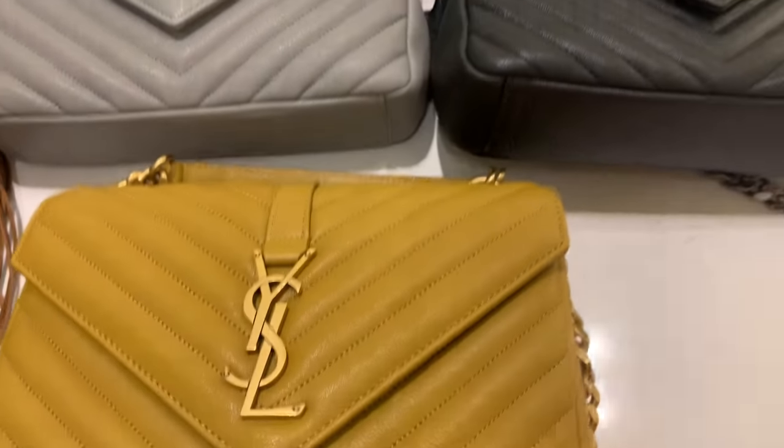So spoiler alert, I did get a new bag. I'm so excited. I finally made my decision. And when I share that unboxing video with you guys, I will kind of explain to you why I settled on the bag that I did. So stay tuned. I definitely have an unboxing, but I don't want to give it away as to which bag I got. But I would love to know in the comments, what bag do you think I picked up? I really, really would love to know your thoughts.